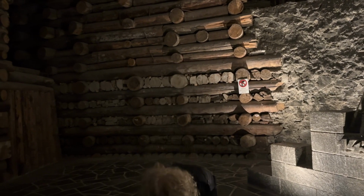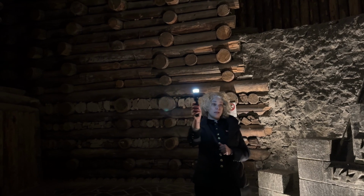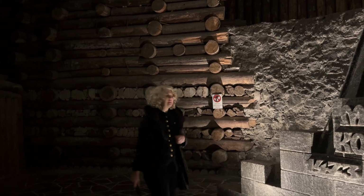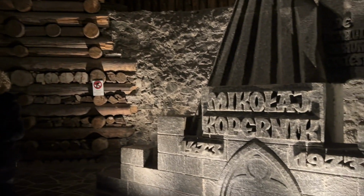May I? Yeah. And have a look. This one looks almost like glass, and it contains 99% of pure salt. On the tour, I will show you a few more kinds of salt too. But in this chamber, one more thing, one more word about statues in our mine.